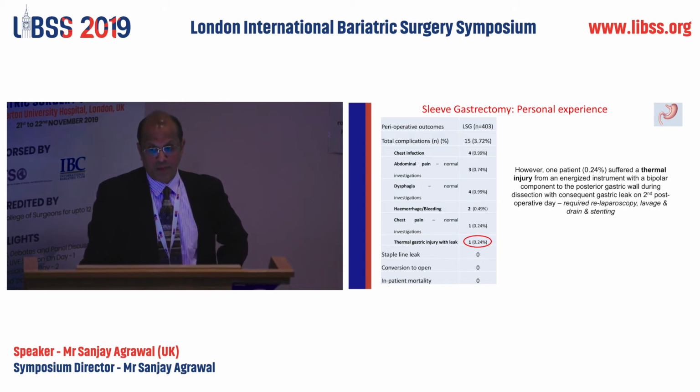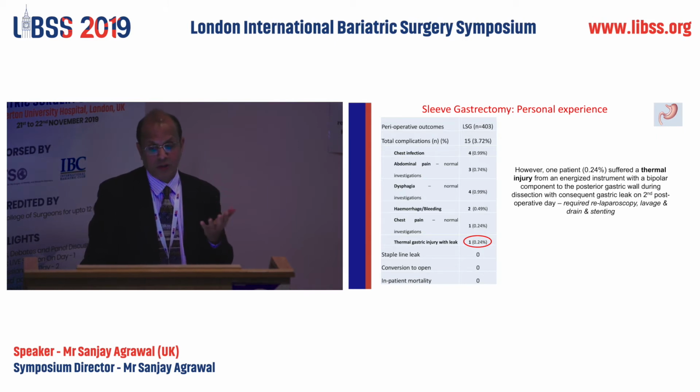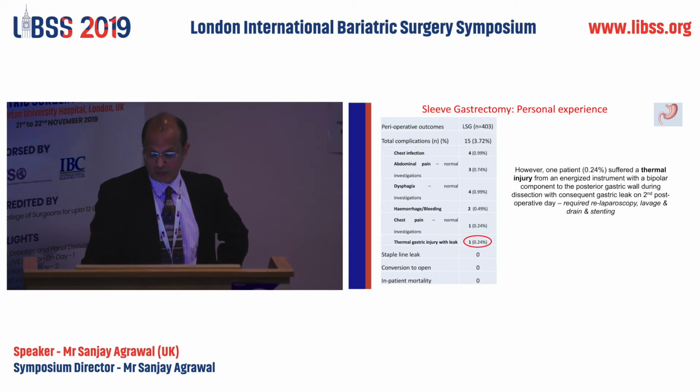However, we had one patient who had a thermal injury, and that's the only patient of my 400 where we used an energized stapler with a bipolar component. I don't want to name the company because they are here. Because both the blades are hot, they do cause damage if you're not careful. Probably it's a learning curve. The trust wanted us to use that instrument because it's cheaper for them, and we used it, and that caused a leak in the posterior wall of the fundus.